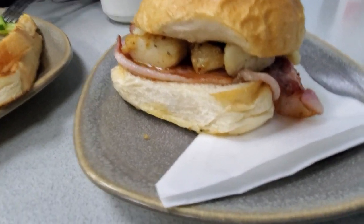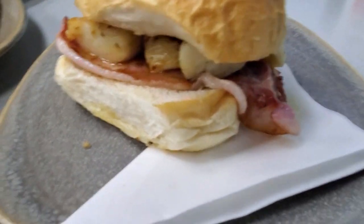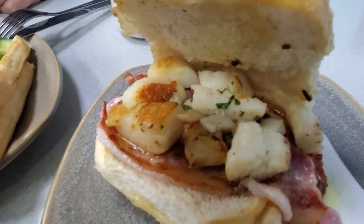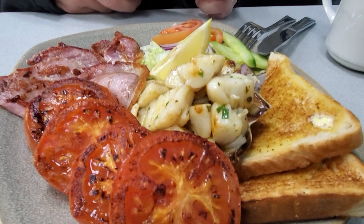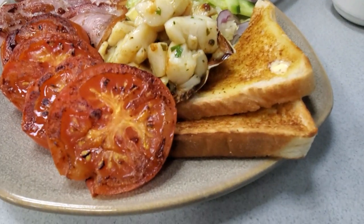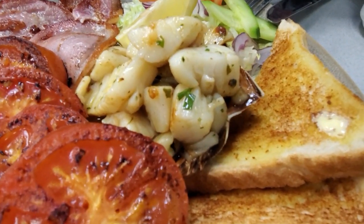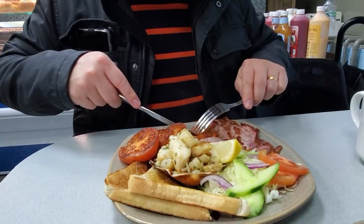Okay, so this is my scallops roll. This is sweet scallops and bacon. Look at that. Wow. And Mr. Fab is having scallops breakfast. A set of scallop breakfast. Look at tomatoes, scallops, toast, and bacon. Taste your scallops.